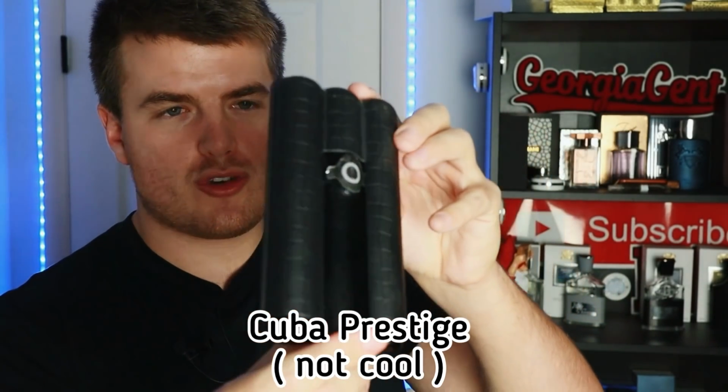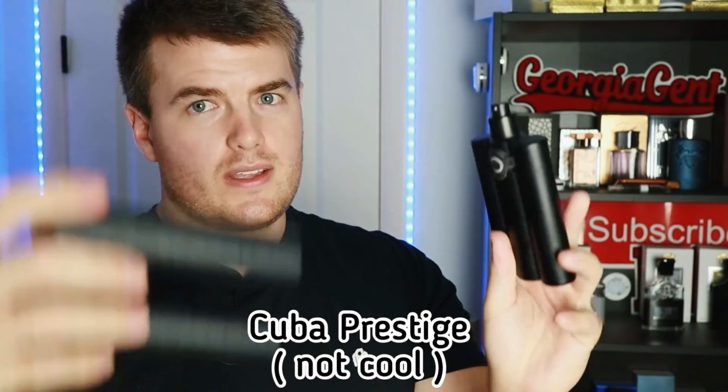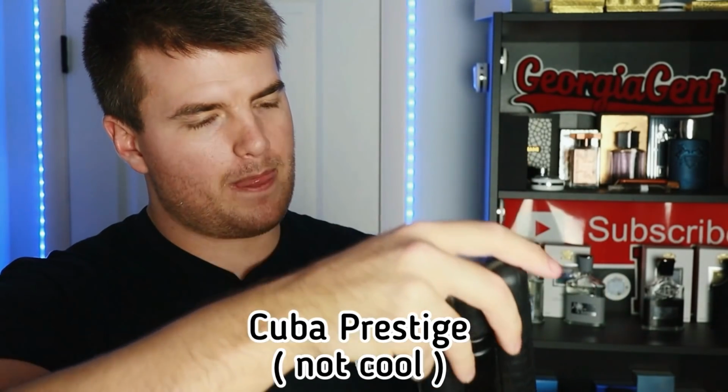You see it's like Cuban cigars. Then you just got a bottle like this. I like it. I like it. I wish that it was just a little better. Like, I wish a brand would see this and be like, we can make this one work. But I mean, come on.